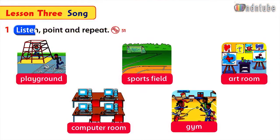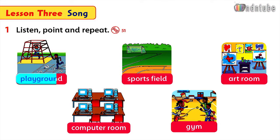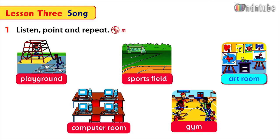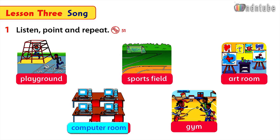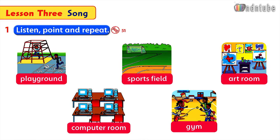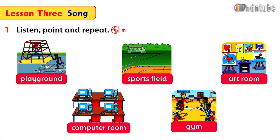Listening 51. Listen and point. Playground. Sports field. Art room. Computer room. Gym. Art room. Playground. Gym. Computer room. Sports field. Listen and repeat. Playground. Sports field. Art room. Computer room. Gym.